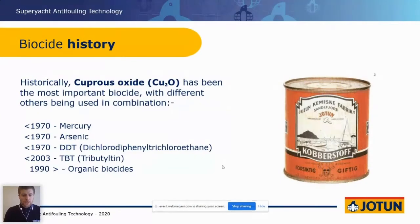So throughout history, all of the worst toxins available have been used. The first anti-fouling patent was filed in the 17th century by the Royal Navy, and it contained both mercury and lead. So like I say, these have been in existence for a long time. But as you can see on the slide at the moment, mercury was used up until 1970, and now it's been banned. Arsenic the same. DDT, I'm not even going to try and say that word. I know it's only a Wednesday, but it's going to be too difficult for me to say. Sounds like a dinosaur. But that was until 1970. And then up until 2003, we saw the use of TBT.